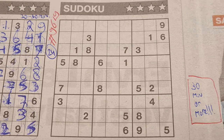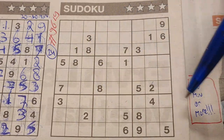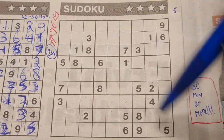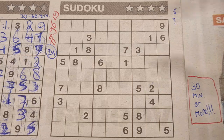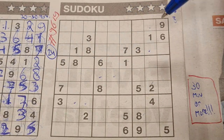So let's get started. Let me scan the puzzle. We have three ones, two twos, three threes, four fours, four fives, four sixes, two sixes, three sevens, four eights, and two nines. So the fives and the eights are in majority. Can I start with a five? That's the question. No. How about the eights?